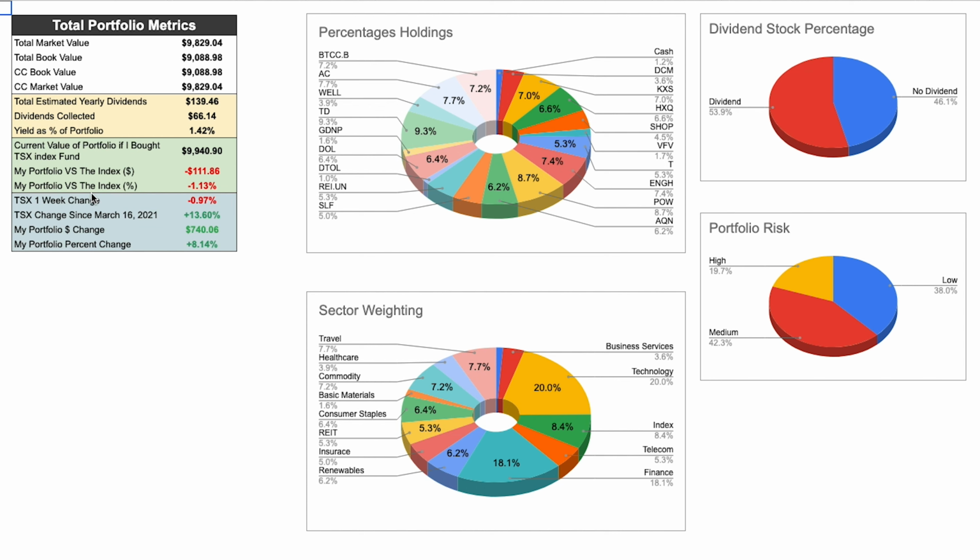So we're here on the portfolio metrics page, and you can see the total market value of my portfolio is $9,829 and change. This portfolio is up 8.14% since I started. If we compare it to the TSX, if I deposited everything at the beginning on March 16th, I would have been up 13.6%. However, I didn't deposit everything on the 16th, and I'm doing $200 every single week.